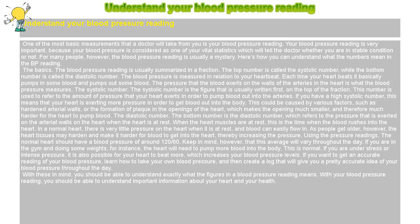Understand your blood pressure reading. One of the most basic measurements that a doctor will take from you is your blood pressure reading. Your blood pressure reading is very important, because your blood pressure is considered as one of your vital statistics, which will tell the doctor whether you are in stable condition or not.